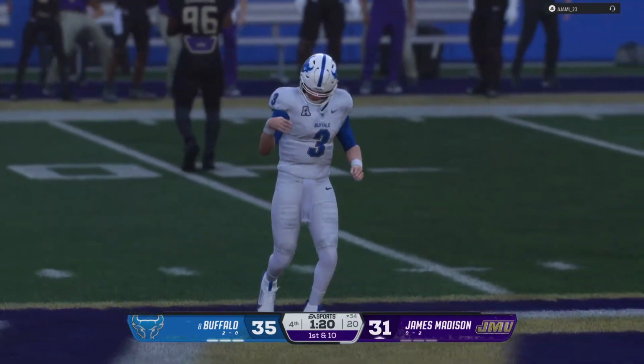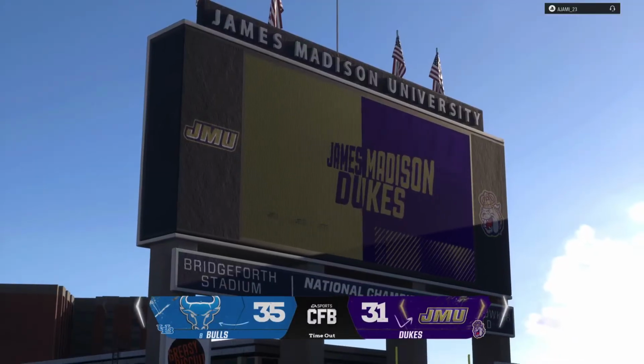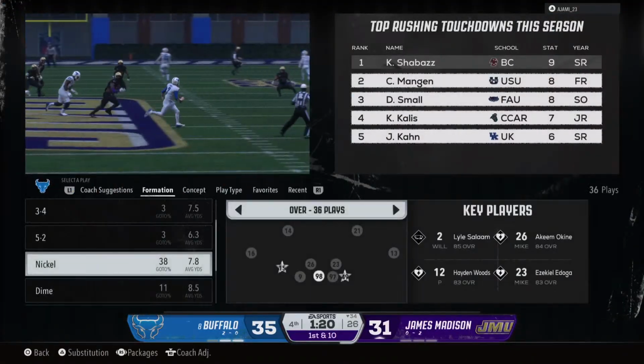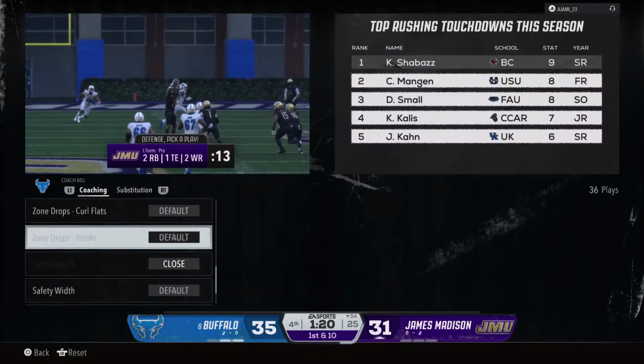What a momentum-changing play. Just when they needed to get the takeaway, he steps up with a massive interception. Now gives his team a chance to regain the lead here in the 4th quarter.